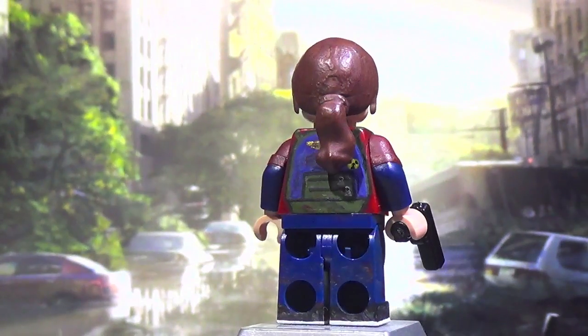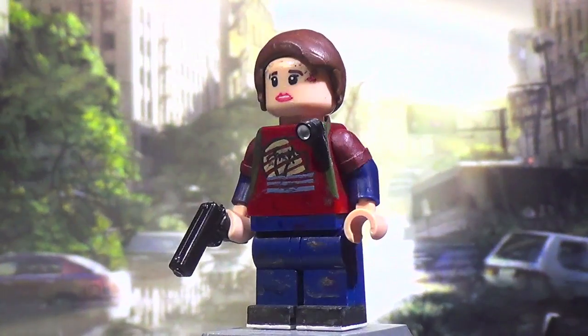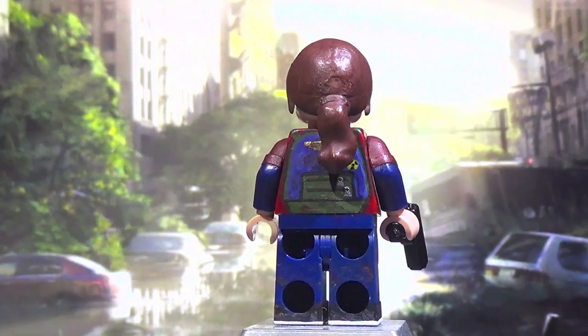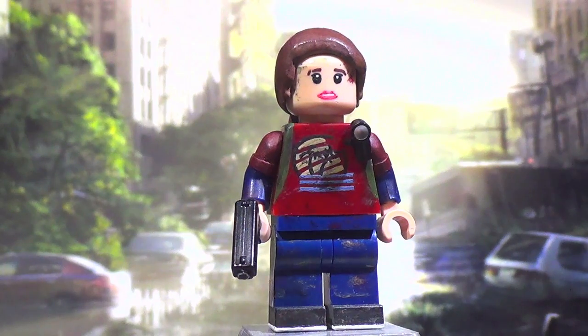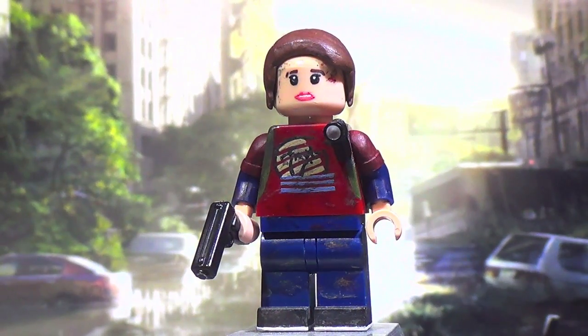These figures are not exactly supposed to look clean, but you can see she has the white stripes on the bottom of her sneakers to make them look like the shoes she wears in the game. But other than that, that's pretty much it for Ellie and these two minifigures based on The Last of Us. I really had a great time making these minifigures, so let's go ahead and conclude this showcase video.